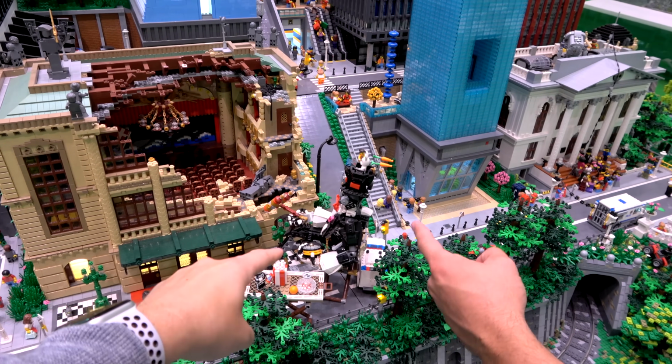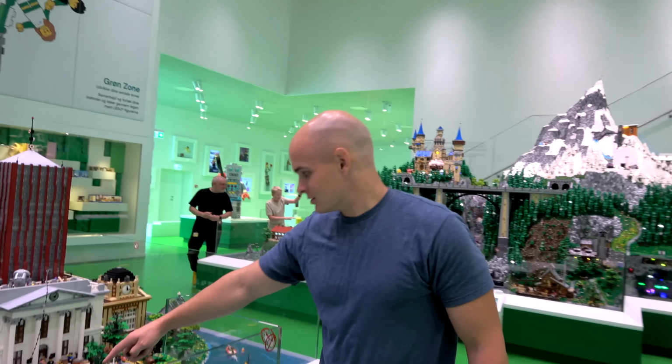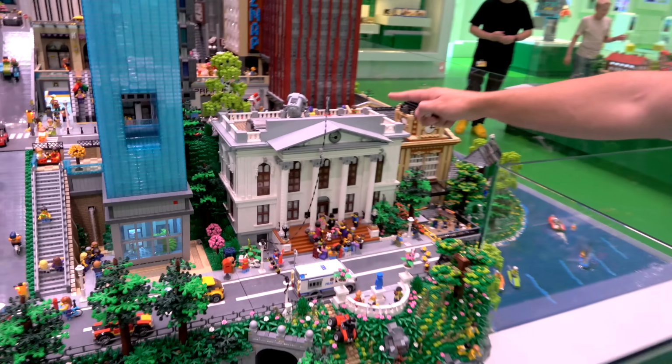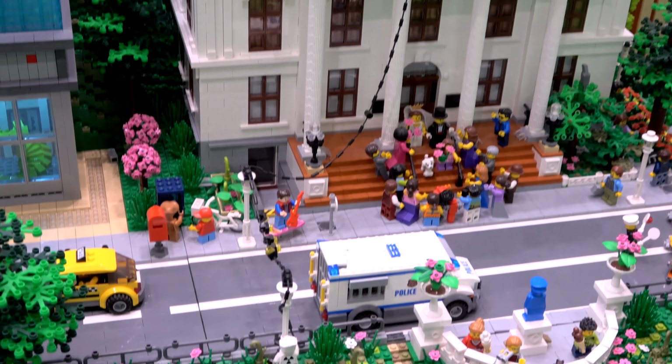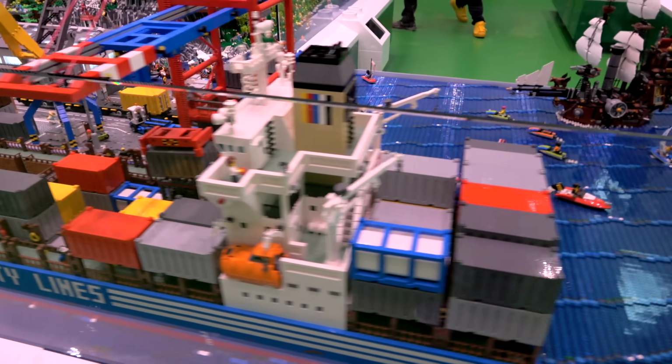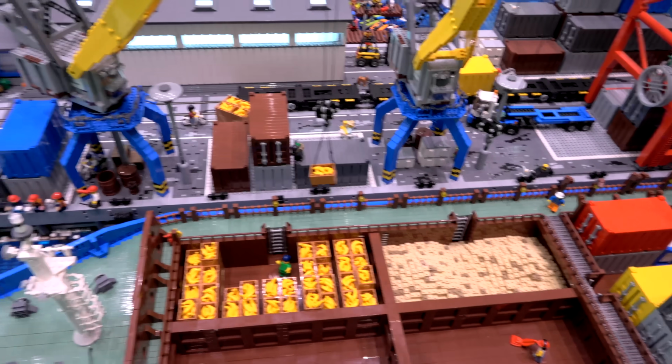Oh man, that big old robot knocked it over. Perfect. This is from Back to the Future. Oh yes, Back to the Future house right there. I love it. Billund, big old cargo ship with the bananas for the monkeys. And yes, it is moving.